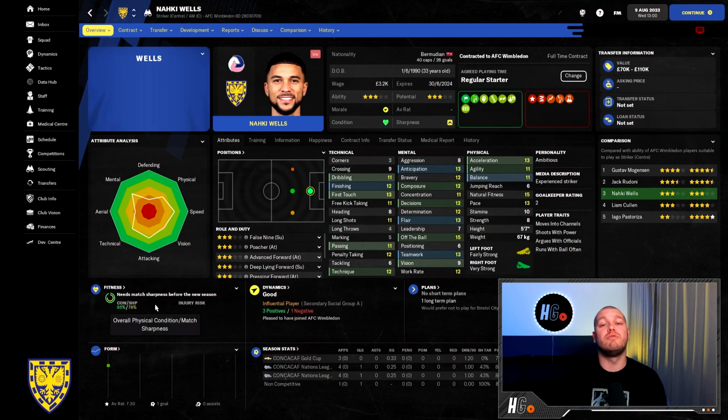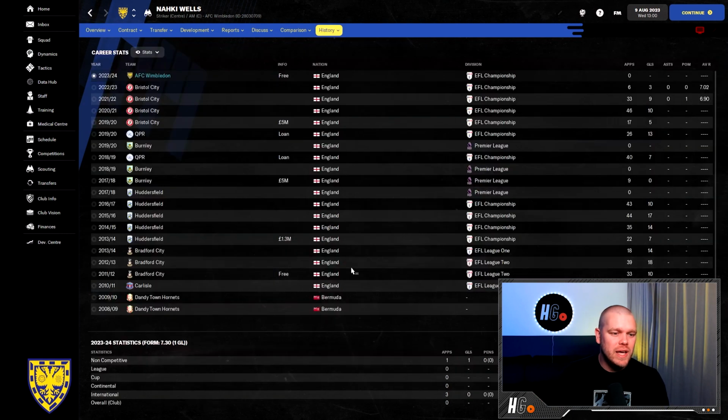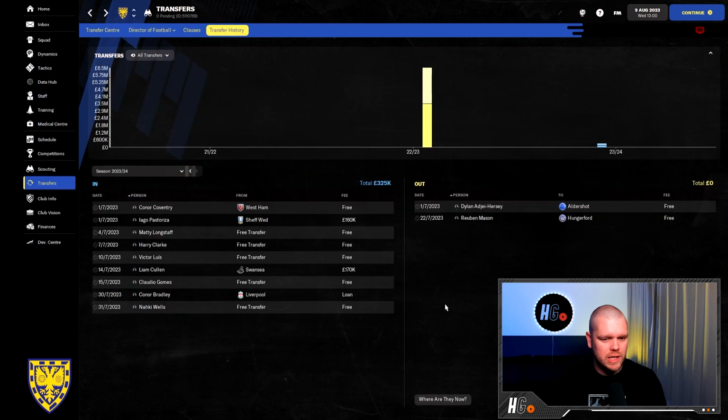Then Abbb was being released by Bristol City, and I thought I needed another body in there, another established Championship goal scorer. So he comes in, 33 years of age is Abbbb. It might work. I don't know. It may work. It may not work. I genuinely have no idea. But Bristol City bought him for £5 million years ago. He scored 3 goals in 6 appearances for City in the Championship last season. So I thought it was worth a punt, even at 33.